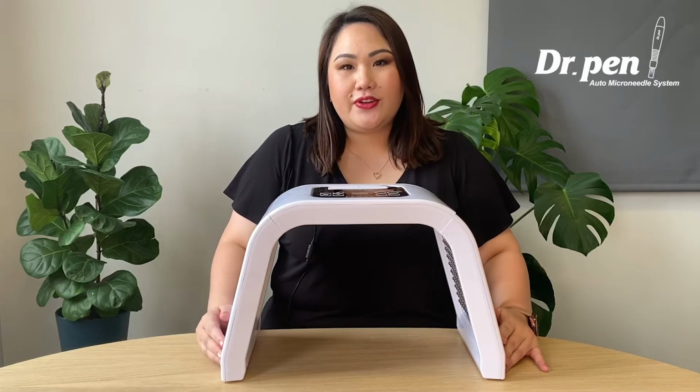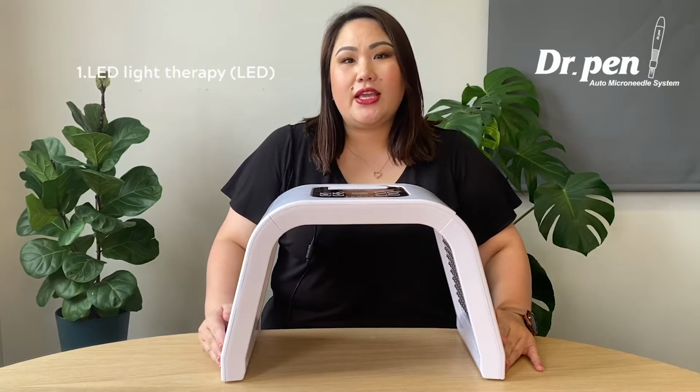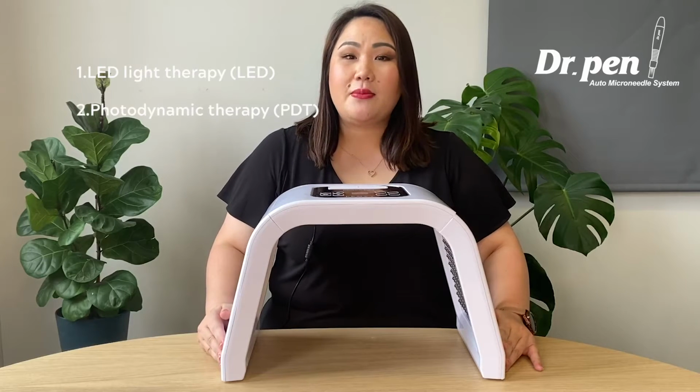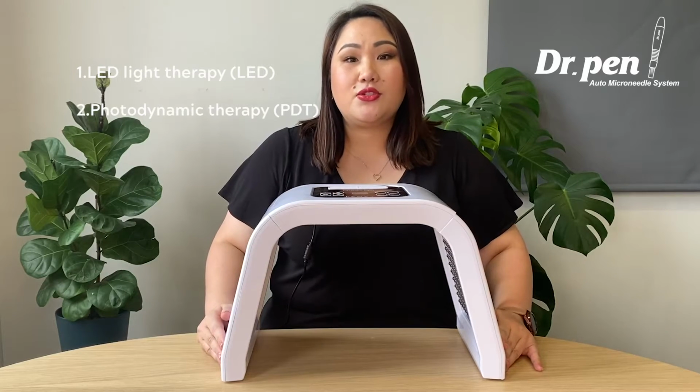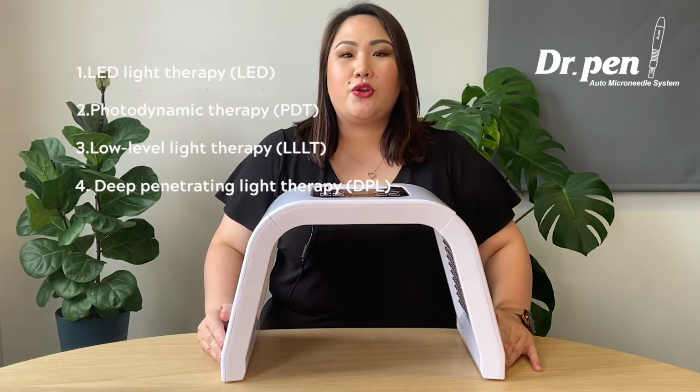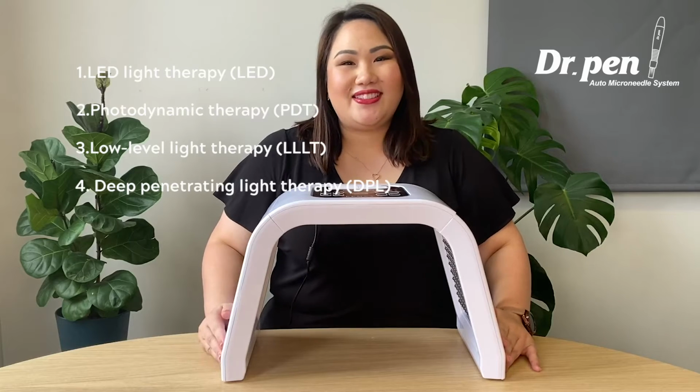This device uses 4 different technologies. The first one is LED therapy, the second one is PDT, Photodynamic Therapy, the third one is LLLT, low level light therapy, and the last one is DPL, so deep penetrating light.